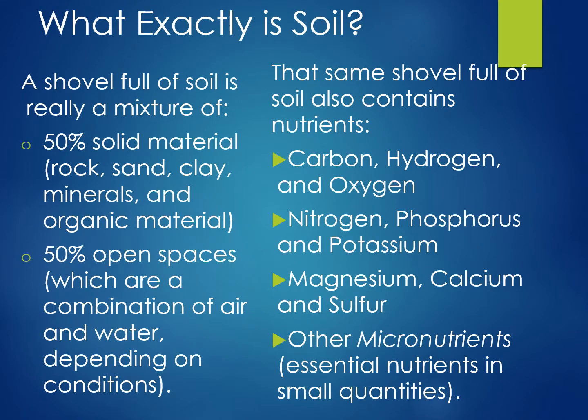What exactly is soil? A desirable surface soil in good condition for plant growth contains approximately 50% solid material and 50% pore space. The pore spaces are the openings between the soil particles. Most of the soil solids are a mineral component, which is usually made up of many different kinds and sizes of particles, such as sand, silt, or clay.